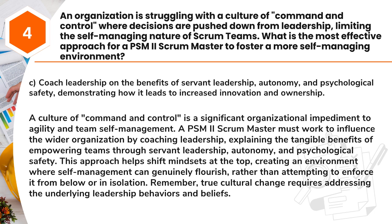This approach helps shift mindsets at the top, creating an environment where self-management can genuinely flourish, rather than attempting to enforce it from below or in isolation. Remember, true cultural change requires addressing the underlying leadership behaviors and beliefs.